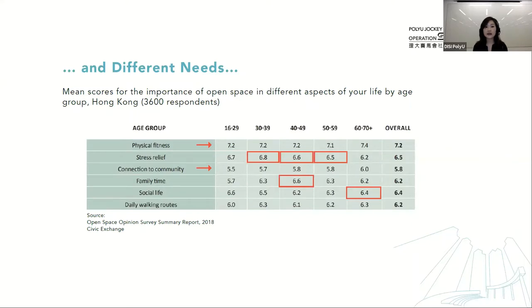And interestingly, if you look at the 40 to 49 year old category, they also place equal emphasis on the importance of open space to help them increase their family time. For example, they bring the kids to the parks, or they look after the elderly and take them down for a walk. So it's really quite important to look at the spread of what sort of emphasis people put on the importance of open space. Last of all, we need to look at the 67 and over group. They look at open space as a place to support their social life. So that's why we also place quite a lot of emphasis on intergenerational play.